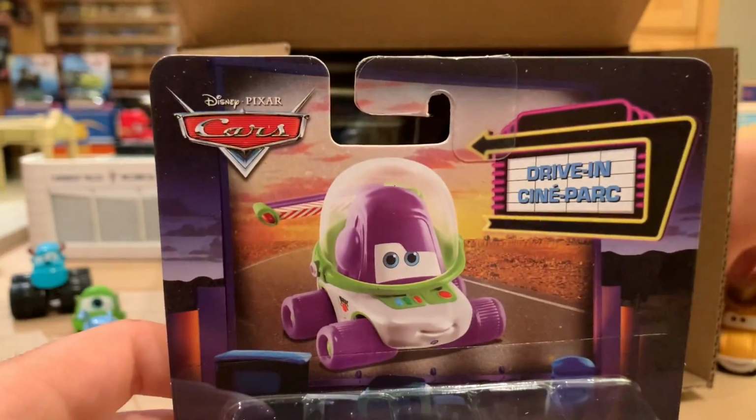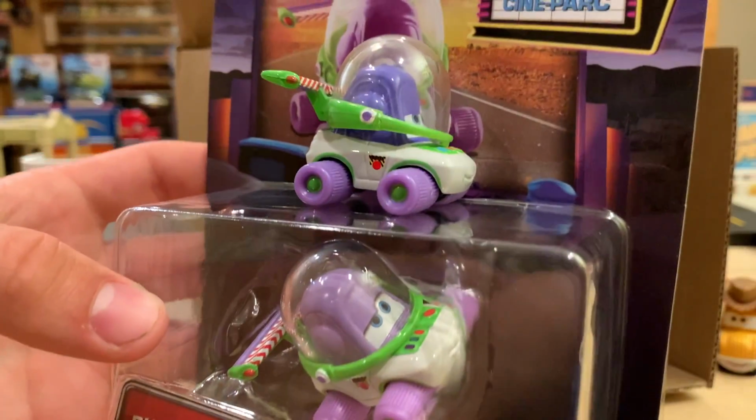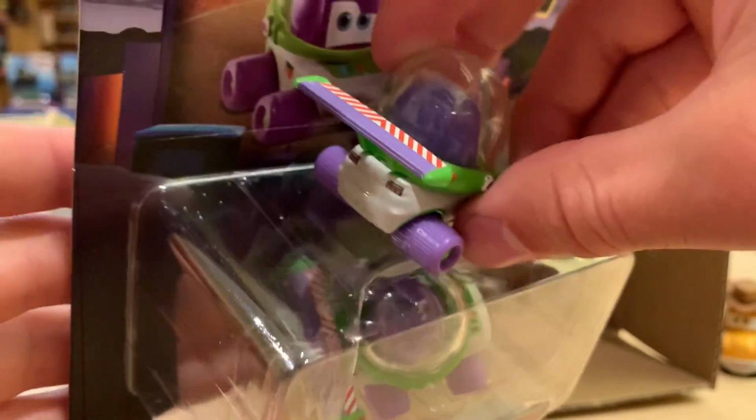I'll bring out Buzz here because I didn't compare him. So which is your favorite as well? Let me know your thoughts on this series and which one's your favorite. I'm not really sure yet. I need to go through them all here.